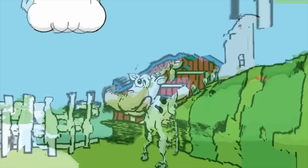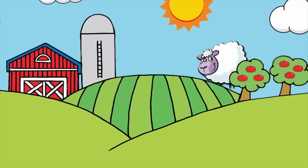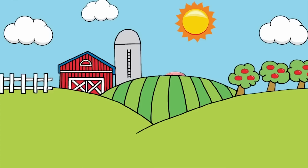Where's the chicken? Good job again! You found the chicken. Where is the sheep? Good work finding the sheep. Where's the rabbit? Good job! You found the rabbit. Where's the pig? Great job! You found the pig.